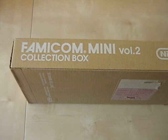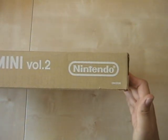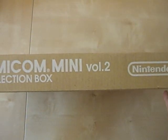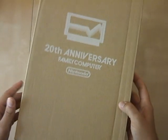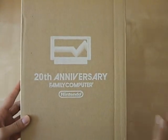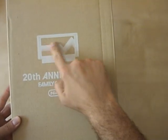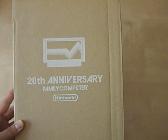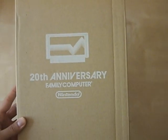Okay, the second set is appropriately named Volume 2. It's pretty much the same deal as Volume 1. A little bit of a color change from red to white, and there's a reason for that. I'll get to that in a minute. The graphic has been changed from the Famicom console to a cartridge. It's got the Pulse design, as all of the original launch games for the Famicom did. And again, 20th anniversary family computer.